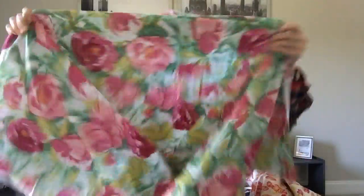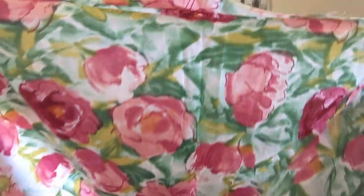I've then got a linen fabric, and this is again quite a big floral print on there, and I think this would look nice as maybe a vintage style dress, something that's got a nice full skirt, something like that. But again, nice and lightweight, nice for our hot weather over here, so I like that one.